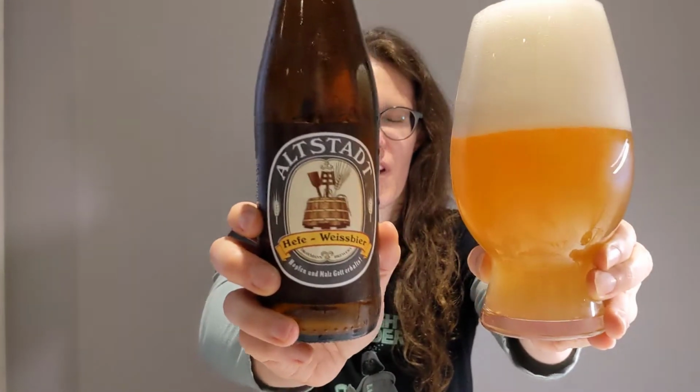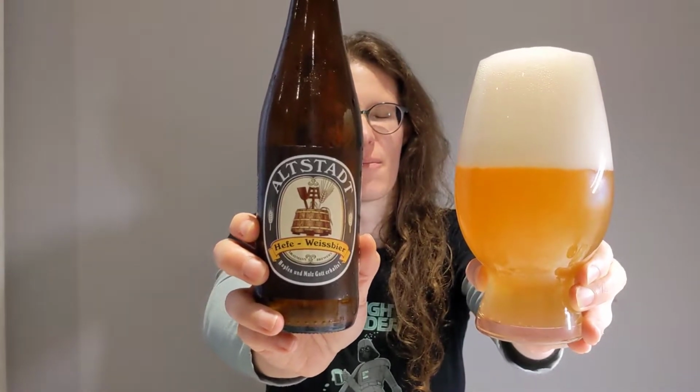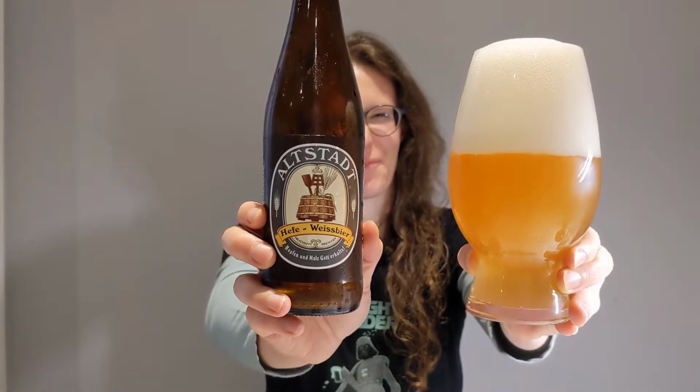This is the Altstadt Hefeweizen from Drayman's Brewery. Wow, look at that colour. Beautiful straw coloured hazy Weiss beer with a fantastic head. See, the head is perfectly white, it's quite rocky. The carbonation is good, you can see that just filling up even as we're talking. Fantastic. This is definitely a session beer, so it comes in at only 4%. And being a Weiss beer, it's probably around 15 or 20 IBUs.